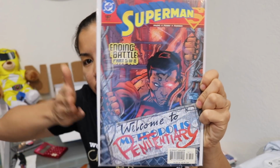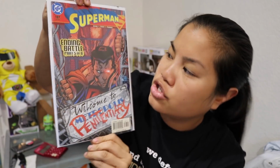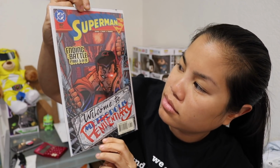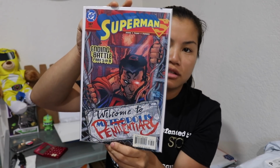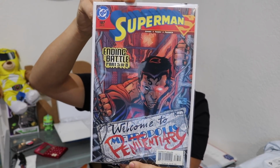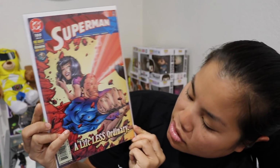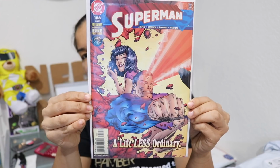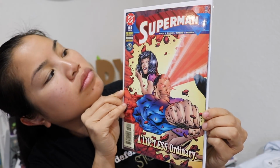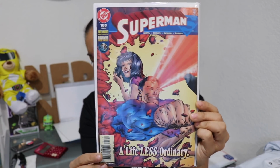So again, these are concurrent issues. That way you can read into a storyline. This one's called Superman Ending Battle, Part 5 of 8. Oh, there's a lot of parts to this. So there you go. And then we got issue 188. I don't know where the titles of these are. A Life Less Ordinary? That doesn't seem like a good title. $2.25. Oh, this is January 03. So those other ones were from 2002 and this one is from 2003.